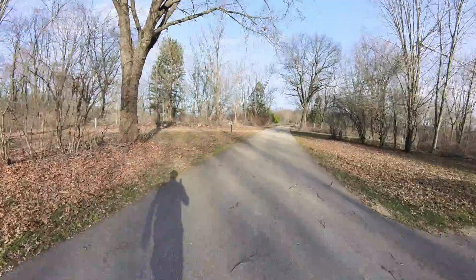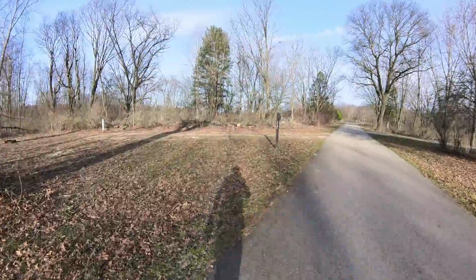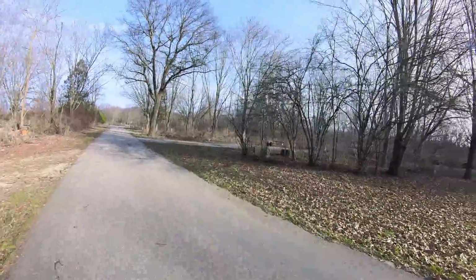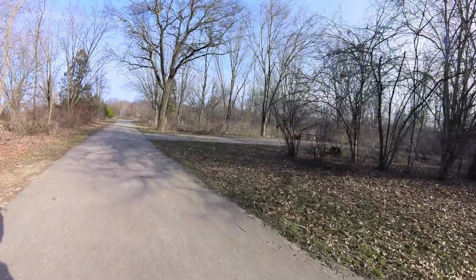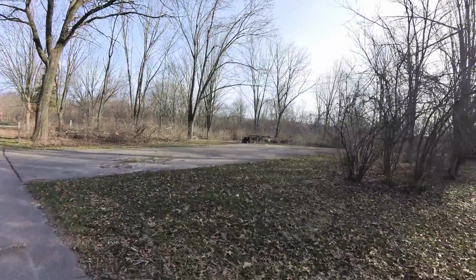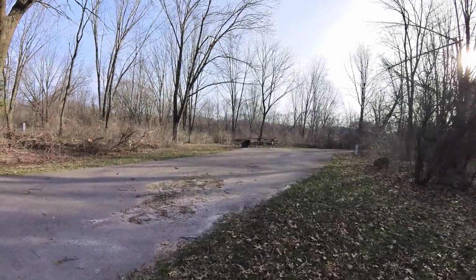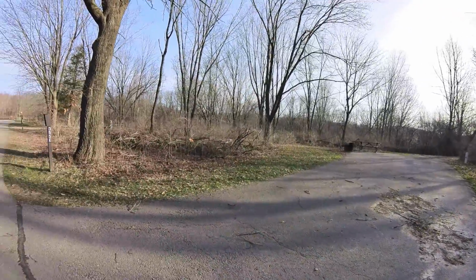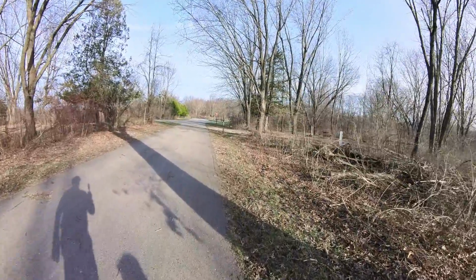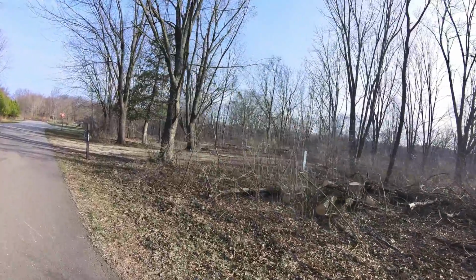354 on my left. Fairly flat throughout. Still some cleanup to be done here. It's pre-season in this section, just remember that. 355 on my right. This is the accessible site with accessibility to the shower building. 356 on my right here, and this is the last one in this section.